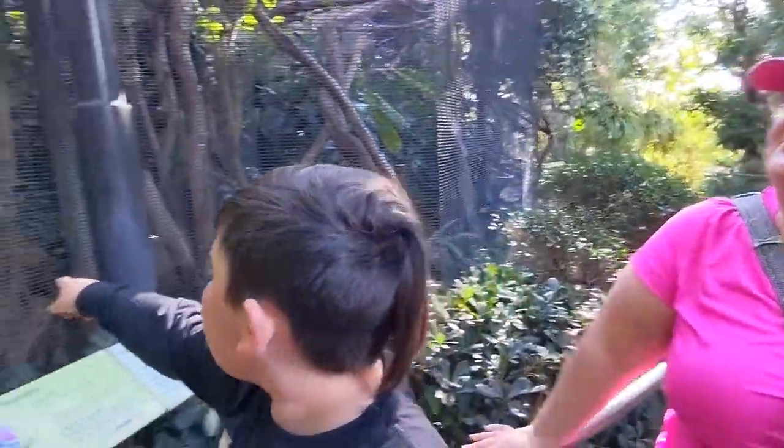Another tip, if you like birds, don't miss the aviary trail. It's probably one of the lesser known parts of the park and there's nobody back here and it's super shaded. So if you're here in the summertime and you're trying to stay out of the heat, this is a great place, and there's some really cool birds back here.